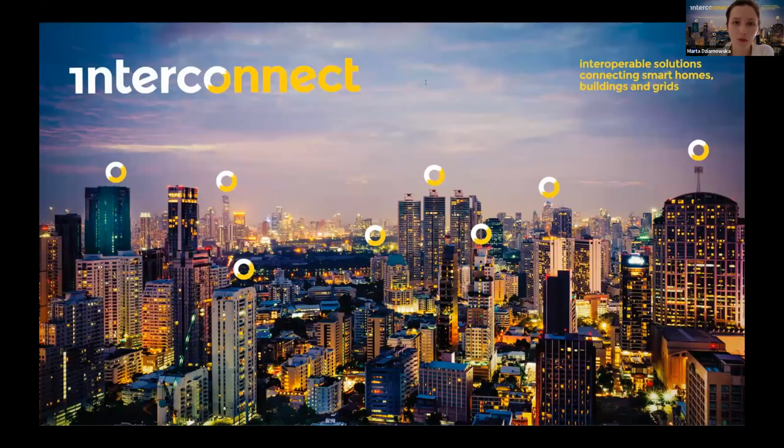Can you see my screen? It's coming. Okay. And it's in full screen, right? Yeah, right now we have it.